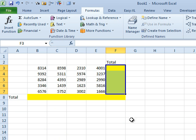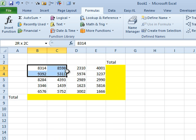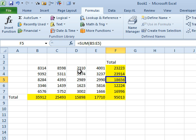Now, a couple of cool tricks. This is for those of you who are saying, oh no, he's not going to cover AutoSum. How boring is that? Let's say you have to add up all of these numbers. We want a total row across the bottom and a total row at the right hand side. Watch how cool this is. Choose the numbers you want plus the extra row plus the extra column, either Alt+= or AutoSum, and it puts the formulas all the way around. So totaling across or totaling down.